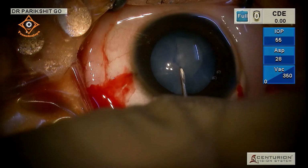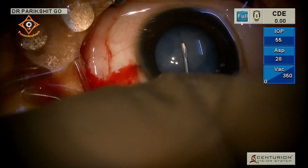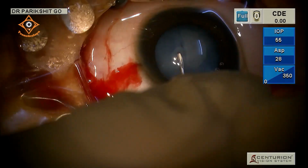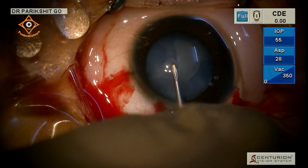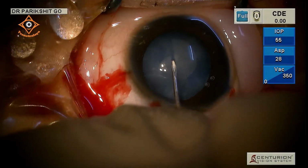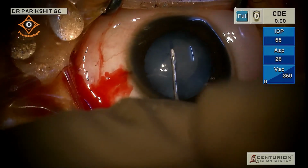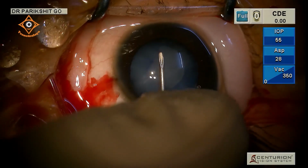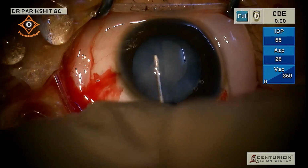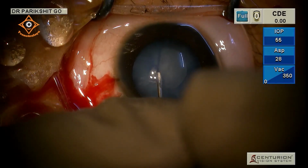Parikshit, you are doing so well, actually, so cool. And these capsules are so elastic, but you're managing it beautifully. Thank you, sir. Also doing it under methylcellulose is really amazing. I can never do such a thing under HPMC. So this needs very good dexterity and control. And also doing it with a cystotome all the time is even more difficult.